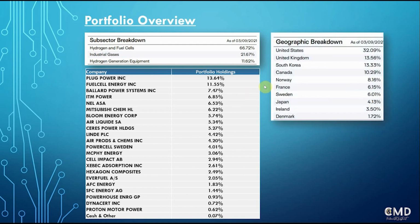If we take a look from a geographical point of view, United States is the biggest one with 32%. United Kingdom follows with around 13.5%. South Korea, 13.33%. Canada, 10%, and then it goes along the way with different European countries, including Japan. So again, from a diversification perspective, we would say that you get a relatively good diversification, not just from a company perspective, but also from a geographical point of view.